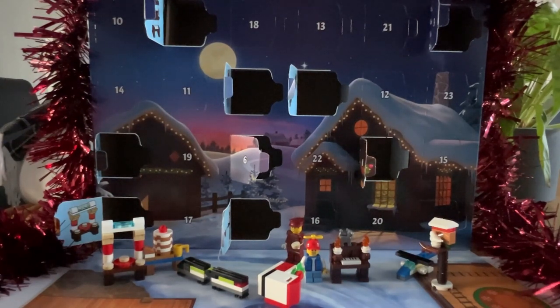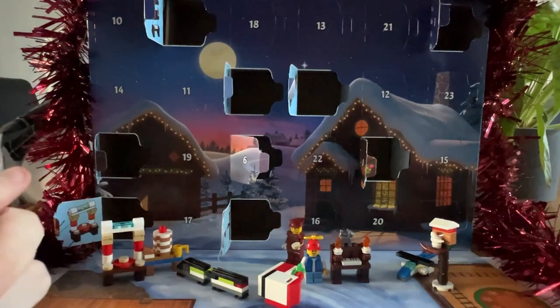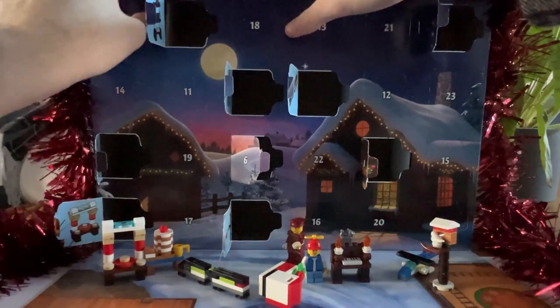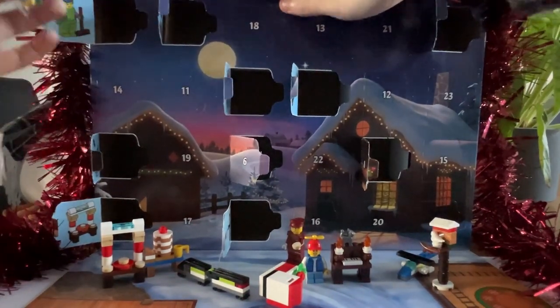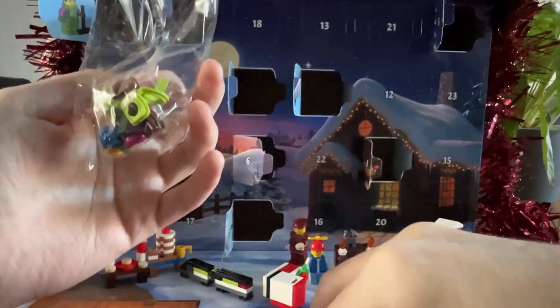Happy holidays. Today we're opening up day number 10 of our Lego City Advent Calendar for 2022, which is in the top left corner up here. I'm expecting another minifigure today. Once it's been a few days between minifigures, you kind of get to a point where you expect them.